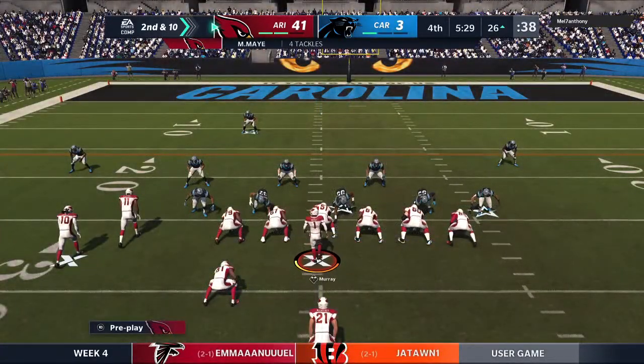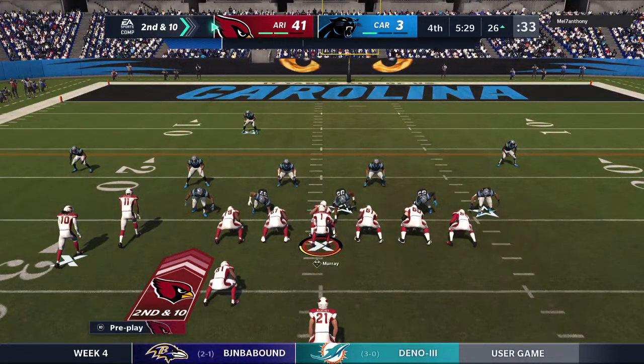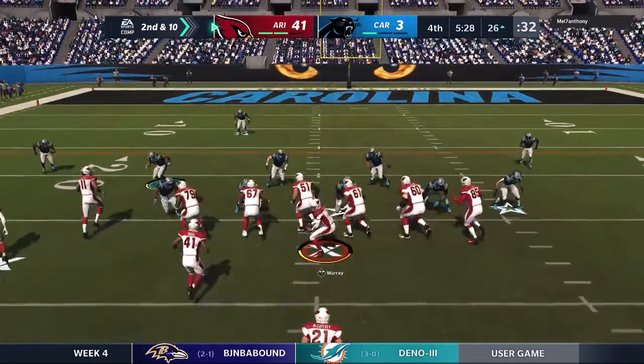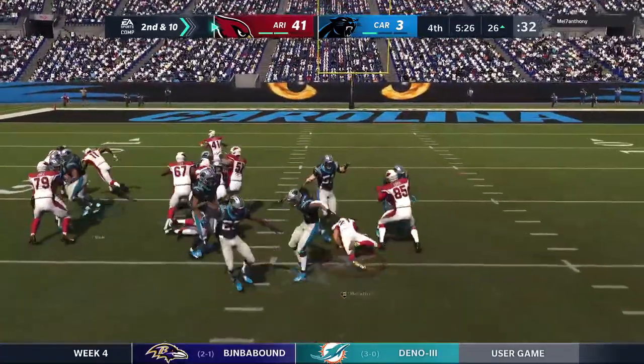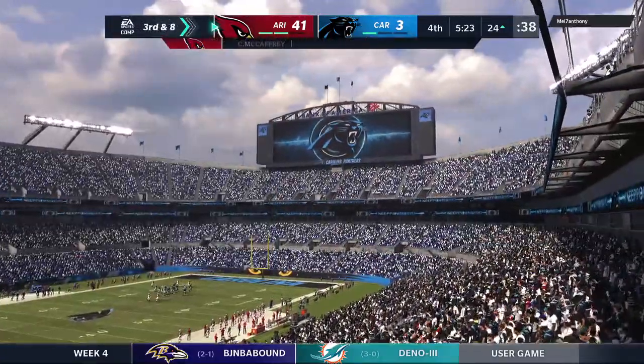So after the run for no gain, here's 2nd and 10. They stay on the ground. McCaffrey again. They do get a couple, but they'll be left staring at a 3rd and 8 coming up.